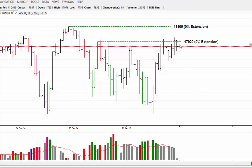So we can see we've got this resistance. The market's back below it this morning in the pre-market session, so it's got to drive through in order to go up and head to that 18,105 level where the all-time high sits at the moment.